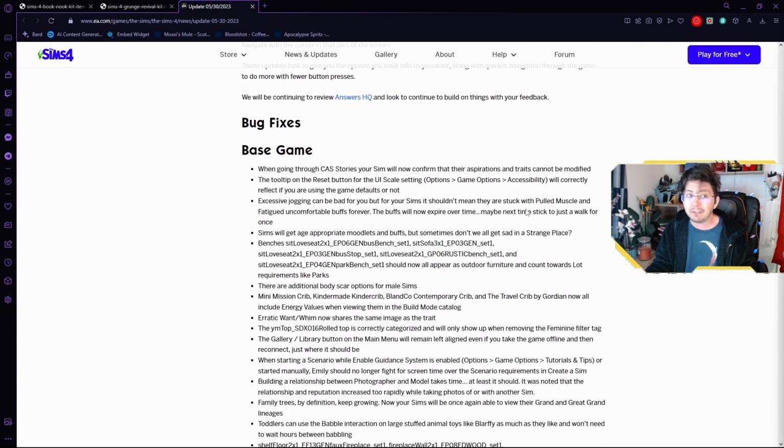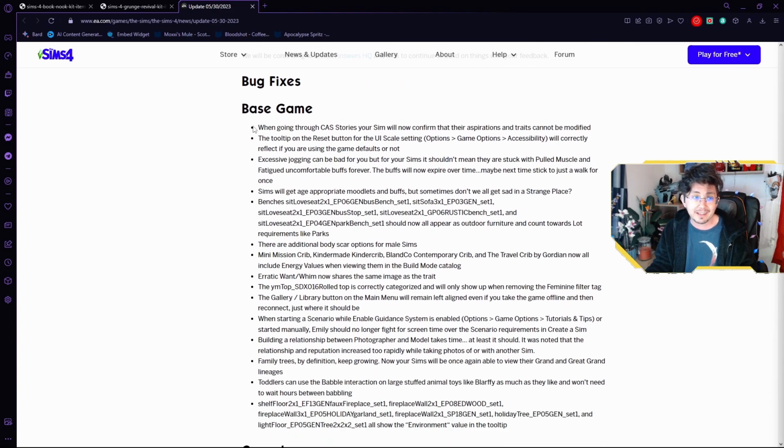Moving on to bug fixes. They have fixed a lot of bugs. Starting in base game, when going through Create a Sim stories, your Sim will now confirm that their aspirations and traits cannot be modified. The tooltip on the reset button for the UI scale setting, found in Options, Game Options, Accessibility, will correctly reflect if you're using the game defaults or not.